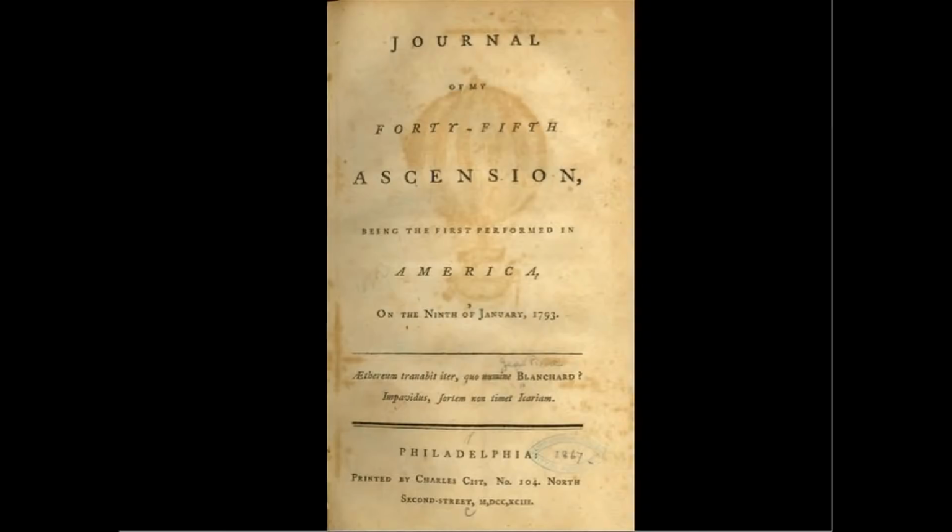And then later this. This is Jean-Pierre Blanchard's journal of his ascension, first performed in America on the 9th of January, 1763, published in Philadelphia. Jefferson witnessed this event as well. 5 days later, he recalled in a letter, "We were entertained here lately at the ascent of Mr. Blanchard in the balloon. The security of the thing appeared so great that everybody is wishing for a balloon to travel in. I wish for one sincerely, as instead of 10 days, I should be home in 5 hours instead."